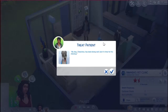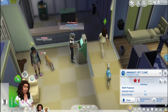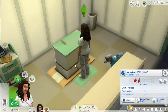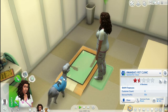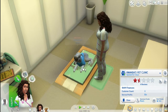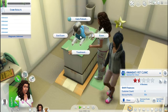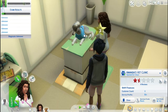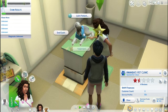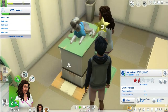My dog Chico has been doing well, but it's time for his checkup. Okay, it's a cool checkup. Let's start the exam while Roland Vang is working on that. But yeah, let's do a small exam, nothing too crazy. Exam in mouth, eye exam, listen to heart, take temperature, and test ears, so we can do some stuff, and hopefully we can get the exam results.